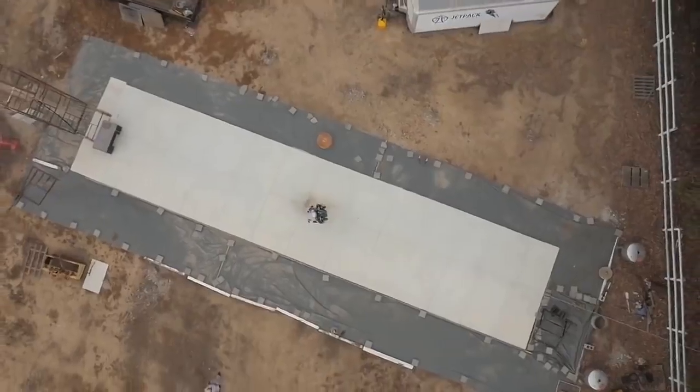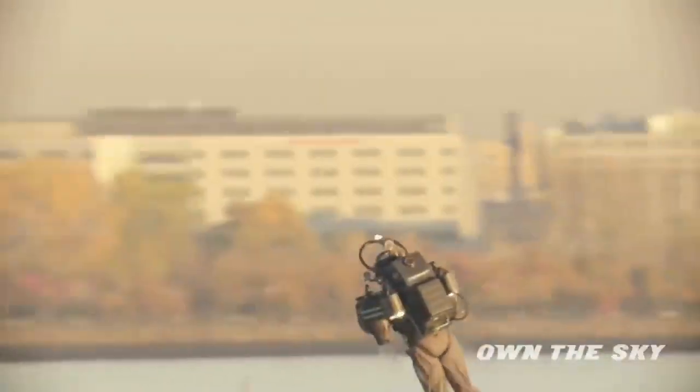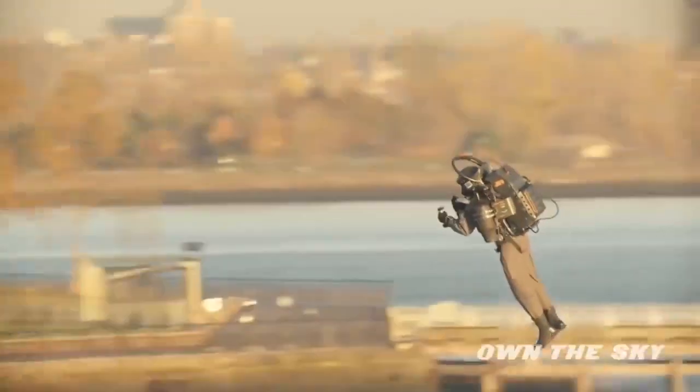David Mayman, the Australian inventor of JB9, debuted his device by flying it over the Hudson River and around the iconic New York landmark.